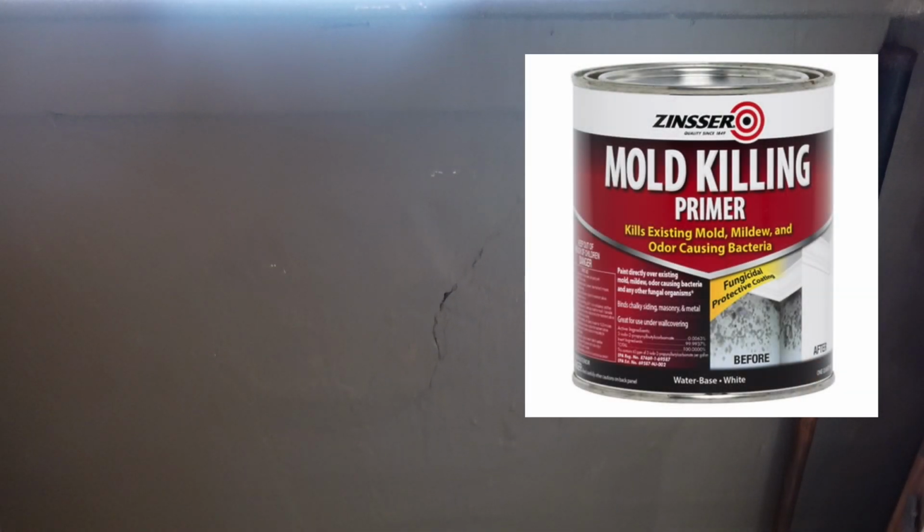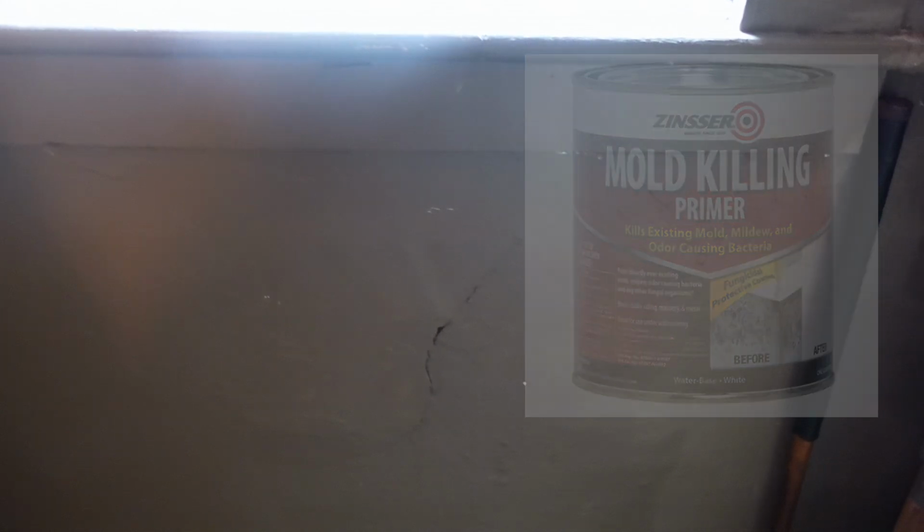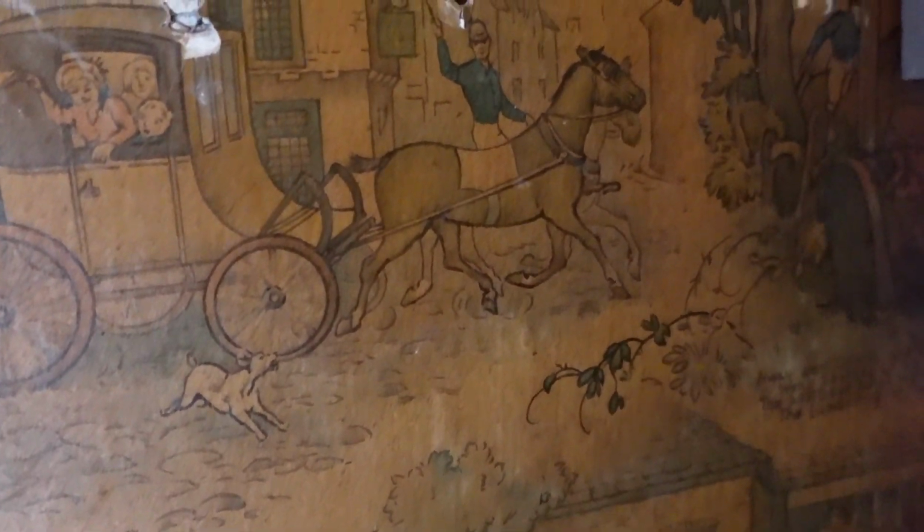So when we pulled that off, we scrubbed it with bleach. Windows were open, we were fine. And then we painted it with a mold killing paint primer. So the Zinsser one. And Shirtless Tom did all of that because I have terrible mold allergies. So I just stayed out of the way while he did that and got it all cleaned up. And then lo and behold, the room didn't smell anymore. So that meant that we could keep this wallpaper.